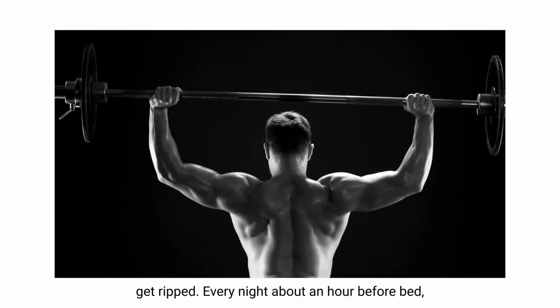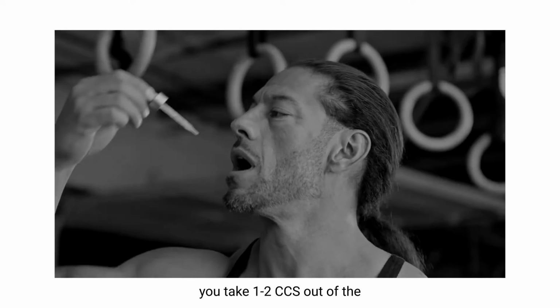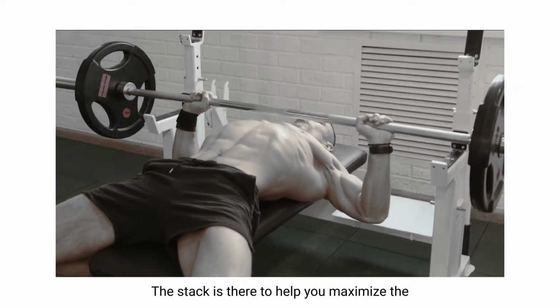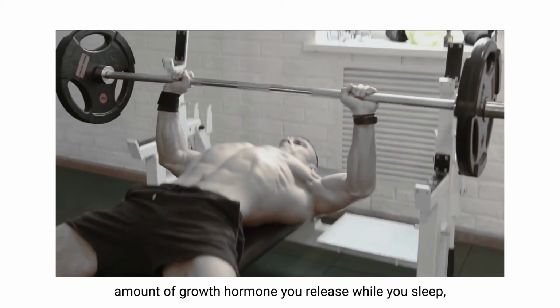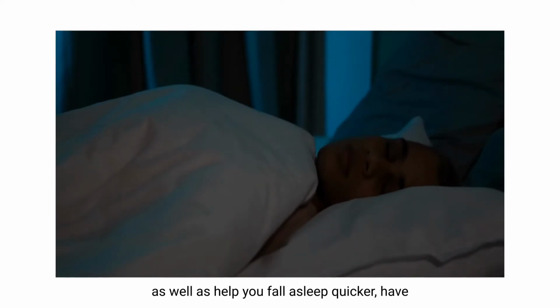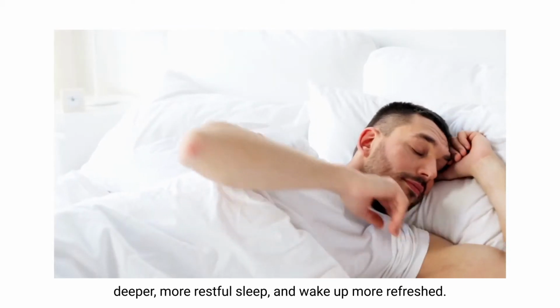Every night, about an hour before bed, you take 1 to 2 cc's out of the dropper along with 2 capsules from the bottle. The stack is there to help you maximize the amount of growth hormone you release while you sleep, as well as help you fall asleep quicker, have deeper, more restful sleep, and wake up more refreshed.